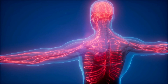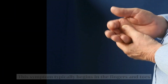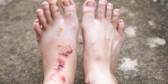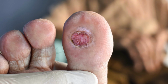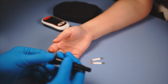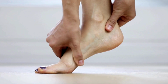High blood sugar harms the blood vessels that nourish these nerves, impairing their ability to function and causing sensations like pins and needles. This symptom typically begins in the fingers and toes and can progress to more severe pain or complete loss of sensation. The reduced ability to feel pain or notice injuries, such as cuts on the feet, heightens the risk of infections and ulcers. This lack of sensation is a significant concern, as untreated injuries can lead to severe complications. Therefore, managing blood sugar levels effectively is critical to preventing further nerve damage and reducing the risks associated with neuropathy.